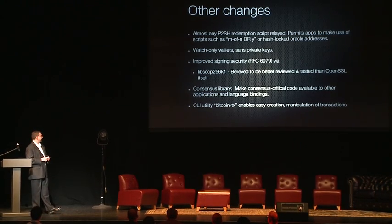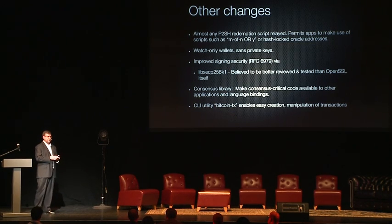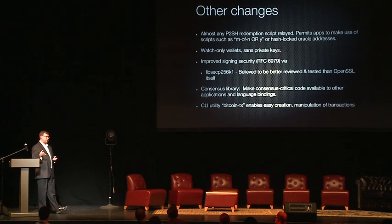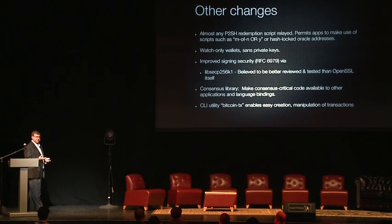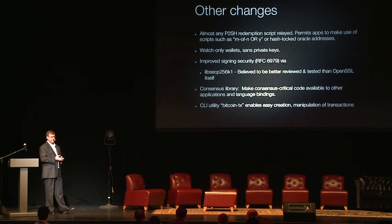Another feature that we have introduced in 0.10 is a consensus library. That moves all the consensus critical code into a library that's linkable from C, C++, Python, JavaScript, etc., Node.js. And the point of that is that you isolate all the consensus critical code and then let other projects use it rather than rolling their own. Because we've seen in the history of Bitcoin alternate implementations that they're human, they make mistakes. And in the Bitcoin world, when you make a mistake, that potentially introduces risk.